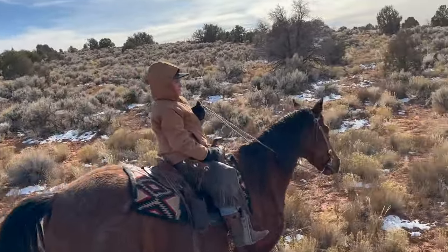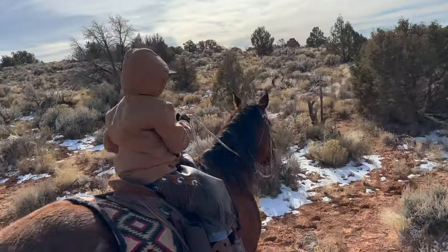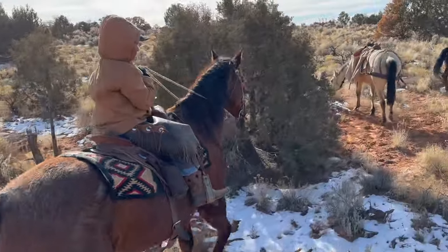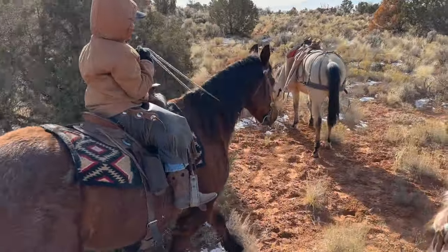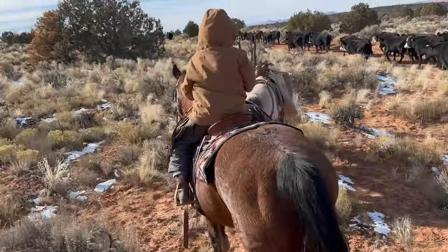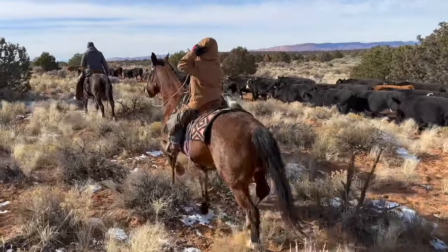Kellen, this is Kent's youngest son. He's got a younger daughter, but this is Kellen. How old are you, Kellen? He's 10 years old. Doing really good on his horse today. Well, it isn't mine, it's yours. He's been working these cows over.